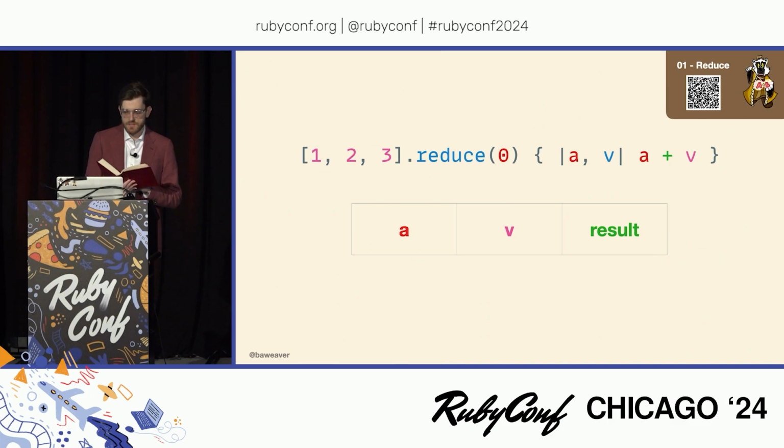Now, granted this is condensed for slide length, but we'll give you some explanations in a moment. We start out with our base case of 0, the first argument to reduce. While we name it a here, it stands for accumulator, and this is going to be accumulating values as we reduce into one thing. And then we take 1, which is our first value in the array, as v. And what we're doing is we're adding those together to get back a result of 1.